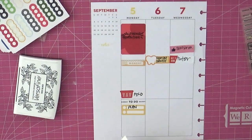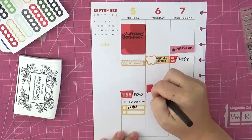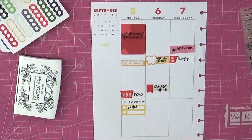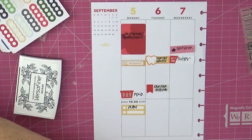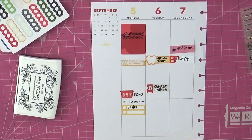You know, another thing I wanted to touch on, the color scheme that I chose for this week works perfectly with the color scheme in the Happy Planner. So I wouldn't be entirely surprised if I do it again before the month is over, since it is very red and yellow centric. That little sticker right there that I just put down is a printable.